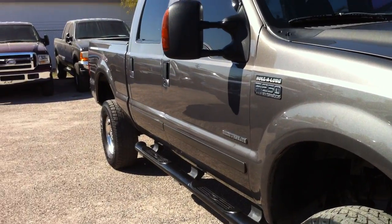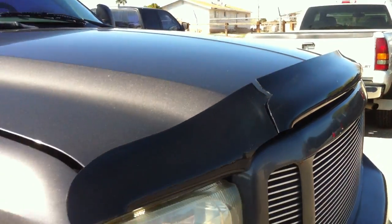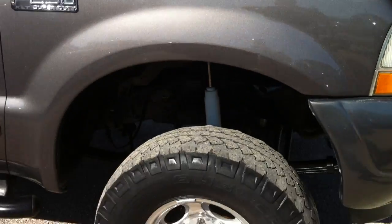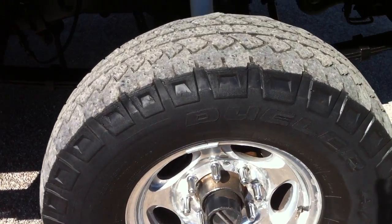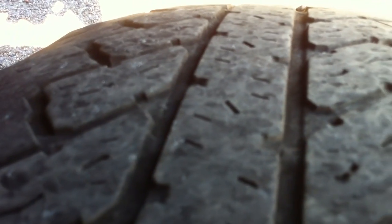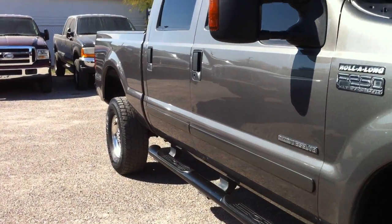Of course, it's a 7.3 turbo diesel. As we all know, they're bulletproof. Speaking of bulletproof, it's got a crack right here on this deflector. This front right tire actually doesn't look like 70 or 80%. It looks like it's more like 30 or 40% maybe. So you may want to do some tires after all.